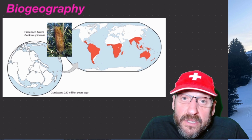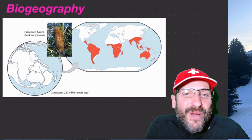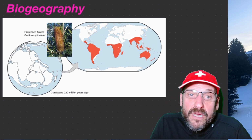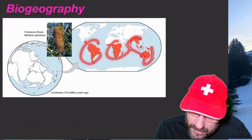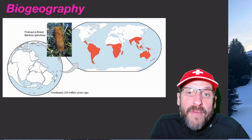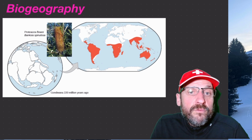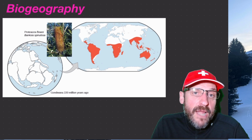Case in point, the plant family Proteaceae is found in Australia, Southern Africa, and South America. See, right in these areas. The best explanation is that these plants took root back when those land masses were still one big southern supercontinent called Gondwana, then rolled along on drifting continents like stowaways.